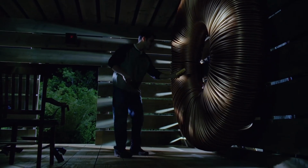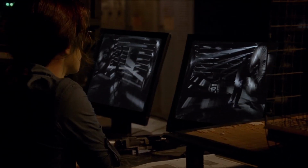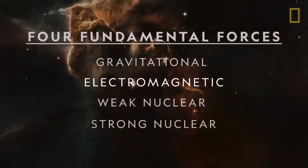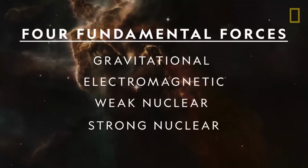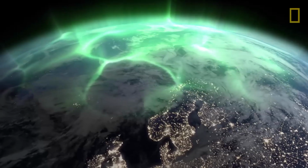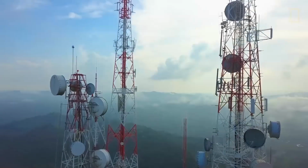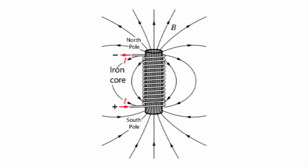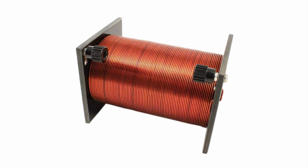Lost tosses around the term electromagnetism all the time. Electromagnetism is one of the four fundamental forces of nature, alongside gravity, weak force, and strong nuclear force. It generates light and energy. We're surrounded by it on a daily basis. An electromagnet is simply a magnet that is produced by an electric current. In its simple form, you have a coil of wire wrapped around an iron core and connected to a battery. Then you have created an electromagnet. The moving electric charge creates a magnetic field. Lost demonstrates this in this episode with the solenoids.